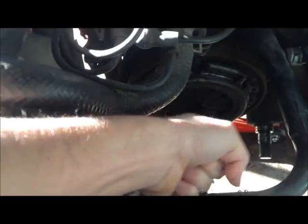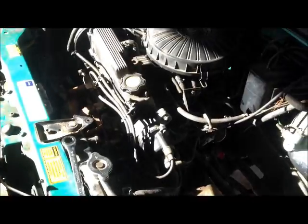There's a few bolts on there. There's a breakdown video on YouTube already of how to take it out. So I just stuck my hand in here, picked up the transmission, wiggled it, lowered it down, and was able to slide it out, no problem.